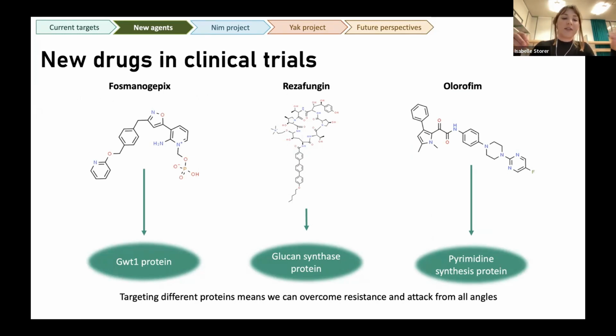Targeting different fungal proteins means that we can overcome the resistance problems with the azoles to the CYP51 protein, and it means we can attack the fungi from all angles if we're attacking different things inside the cell.